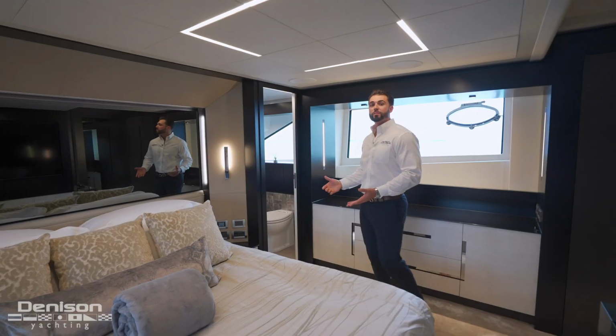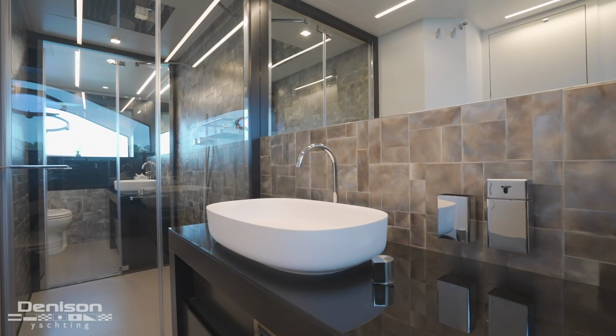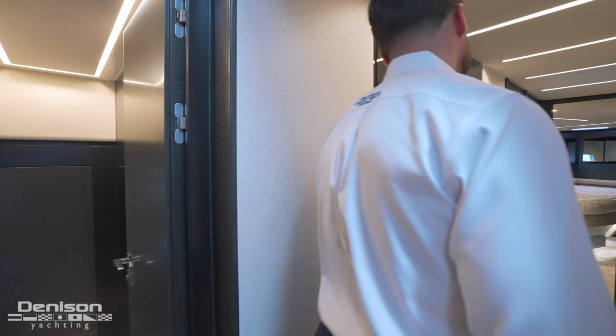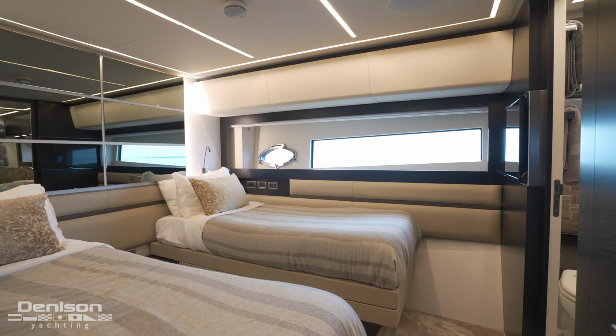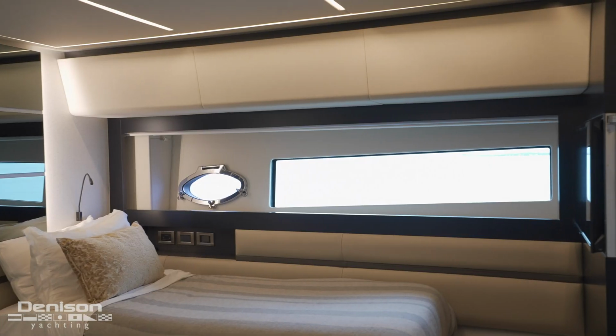Another great feature about this master stateroom is you have his and hers bathroom on either side, and both ends of the ensuite are joined together in the middle by a walk-in shower with beautiful mosaic tiles. Leaving the master and heading forward, stateroom number 2 is our bunk room. As you can see, they are side by side, and you also can make them come together and convert into a queen. Then we also have beautiful porthole windows.